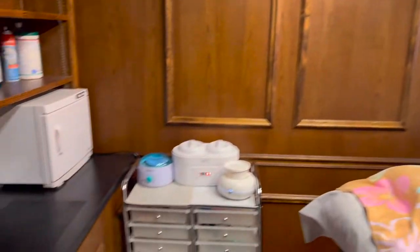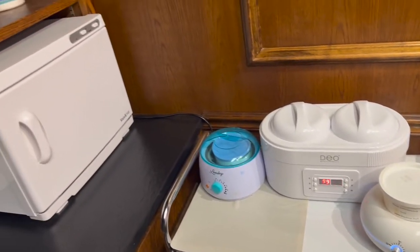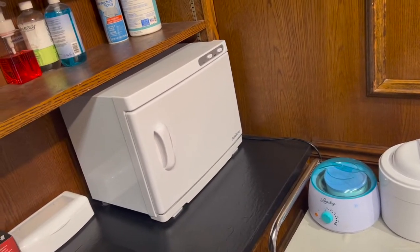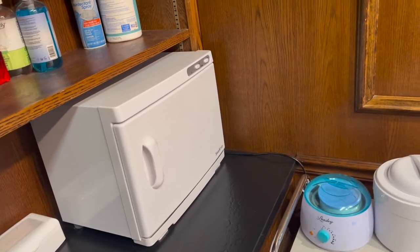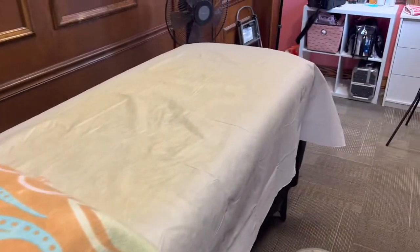But yeah, if you guys want a tour of my room, just let me know. I'm not quite done yet, but we're getting there. But I can show you a little bit. So I have all my sugaring stuff over here. And my warmer, which I need a new warmer because that one, something I got off Amazon the last minute, not good at all. My bed.